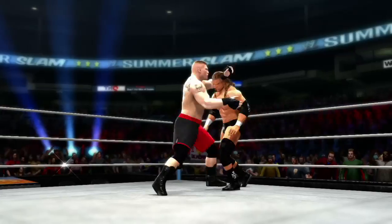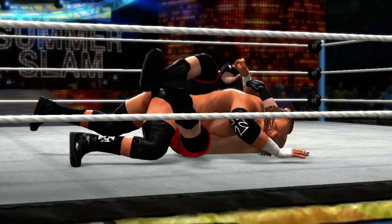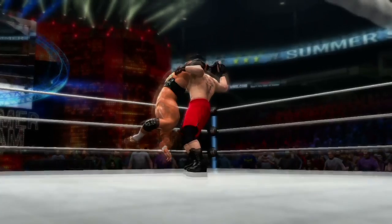What else? There's so many good ones. The Kimura Lock, of course. We got that in there for our boy Brock Lesnar. It looks brutal. It looks really good. We also have his Brock Lock, the stretch muffler, which also looks pretty cool.